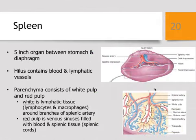That's another key distinction. All right, so spleen, small organ. It's on your upper left-hand side between the stomach and the diaphragm. It's not anteriorly though. It's really more toward your side. Okay, so the diaphragm really wraps around to your back area, and it's between the stomach and diaphragm, but toward the left back side. Okay, it's much closer to the ribs.